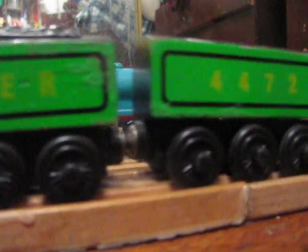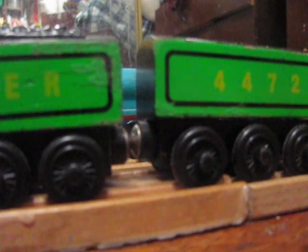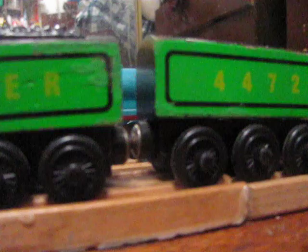Big LNER 8-wheel tenders, they've got 6 wheels here due to wooden railway scaling, but it gets the point across. By the way, Spencer should technically have a tender of this style, but since he was a regular character, they wanted to keep him as a Donald-sized engine.